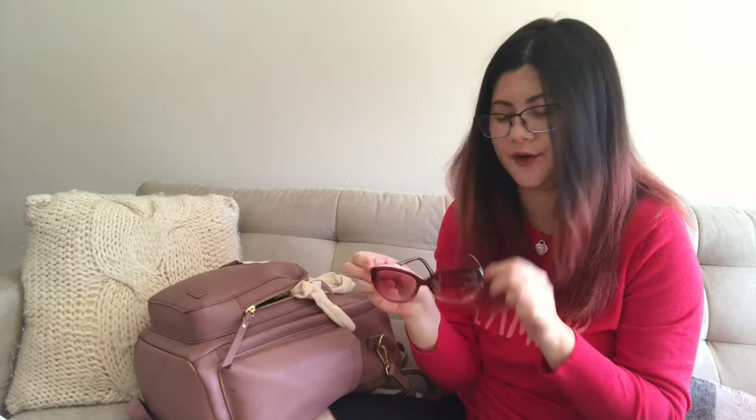Prescription sunglasses. I have mixed feelings on these. For one, they're broken. And two, they don't actually look very good on me. They are nice to have, because if you're outside and it's really bright and you need to see, it's good to have prescription glasses. But if you don't bring your regular glasses and you go inside, then you just look like an idiot. These are very long gloves.